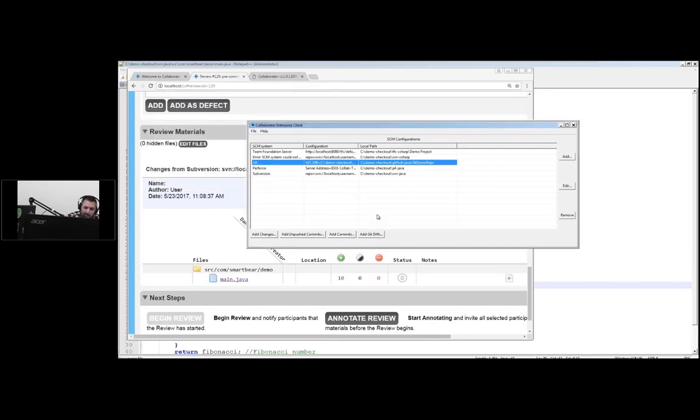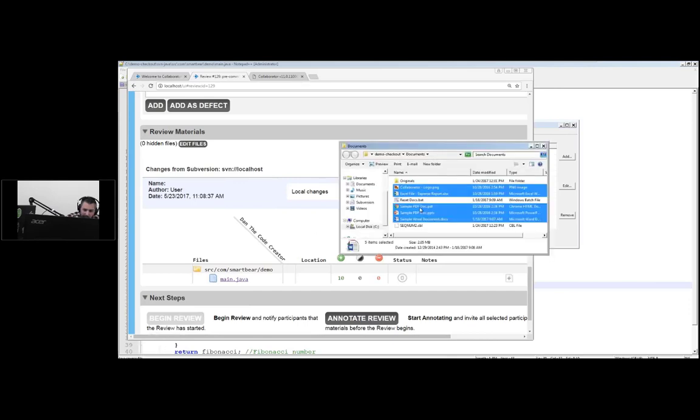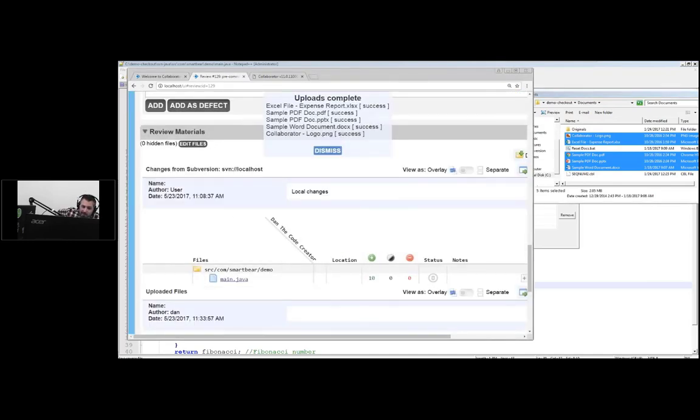All right, so not only can you create reviews with this GUI client, you can create reviews with the command line client, upload files either way. But you can also upload files just by dragging and dropping. I've already got these files highlighted here. I'm just going to drag a bunch of files onto the review canvas, and they're all going to be uploaded. And I could actually do the same thing with code.